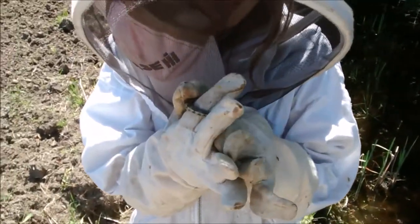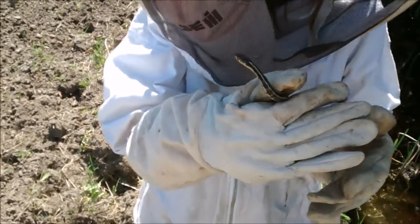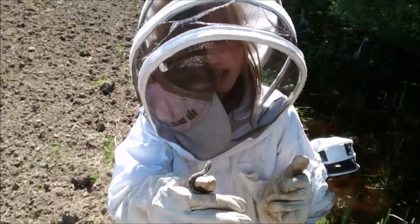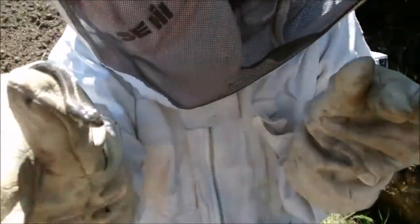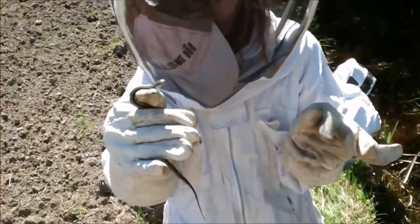I found... we found a garden snake, and we named him. First, we named him a gardener, and now we named him Hiss, and he's really cool. And he sticks out his tongue like every couple seconds. I think that's really, really awesome.